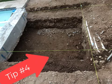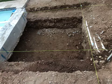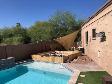Tip number 4, make no mistake about it. You are building a tiny pool. As you can see from the picture, the impact to the ground and what's needed to excavate is significant even for just a jacuzzi. So prepare yourself, everything involved in building a pool is also involved in building a jacuzzi, and it is a thorough process.